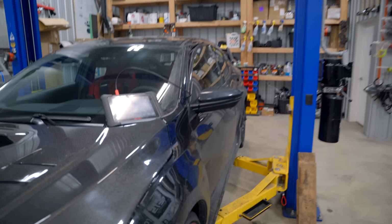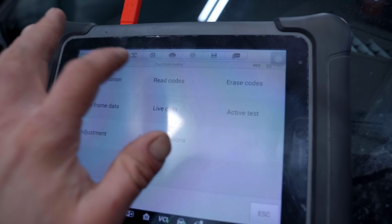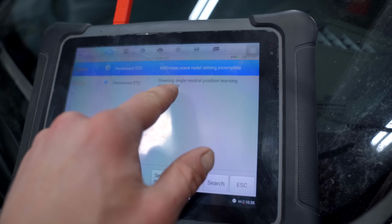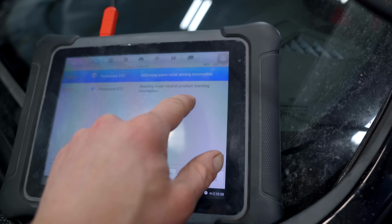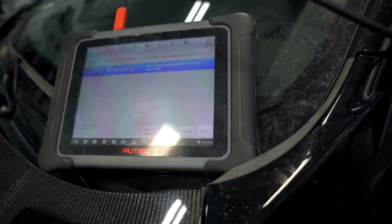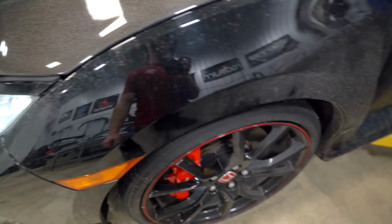Car's all back together. Let's give her a quick scan and system reset and see what happens. All right, so it threw 2 codes: steering angle neutral position learning, and millimeter wave radar aiming incomplete, so it does look like some stuff needs to be aimed. But let's go and drive the car and see if anything at all changed. I doubt it, but it's worth a shot.